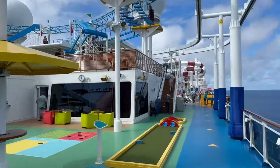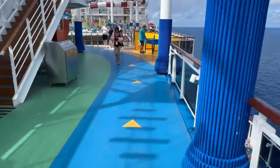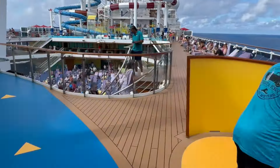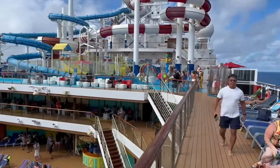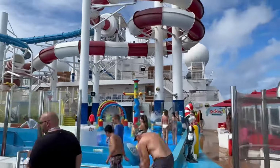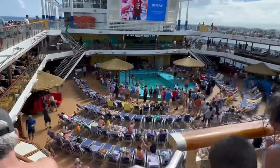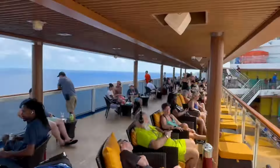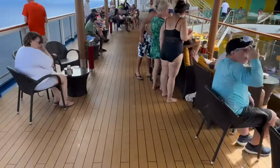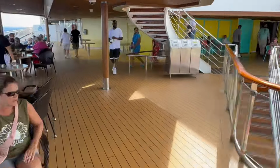The lines for those can get rather long. So you might want to get up there, or if you see the line is short, take advantage of it. All right, so we're going to go to the front of the waterworks entrance here and go down to deck 11. Now, there's not a whole lot going on deck 11. This is a smoking area that I'm walking through, so if you're a smoker, this might be an area for you.